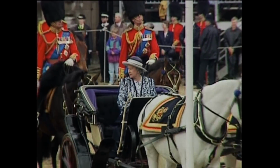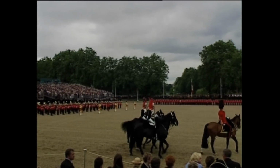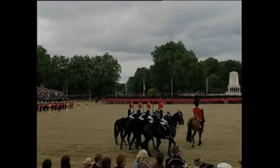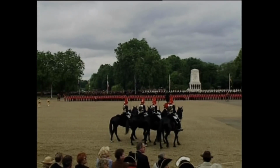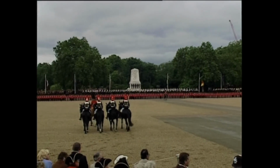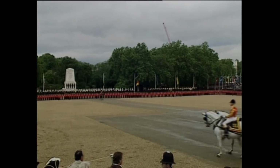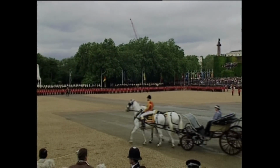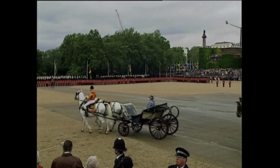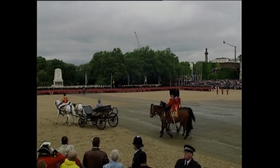The Queen first appeared at the parade when she was Princess Elizabeth as Colonel of the Grenadier Guards in 1947, the first ceremony to be held after the Second World War. Taking the royal salute in 1951, when she deputised for her father, King George VI, Her Majesty the Queen has attended Trooping the Colour in every year of her reign except 1955, when a national rail strike cancelled the event.